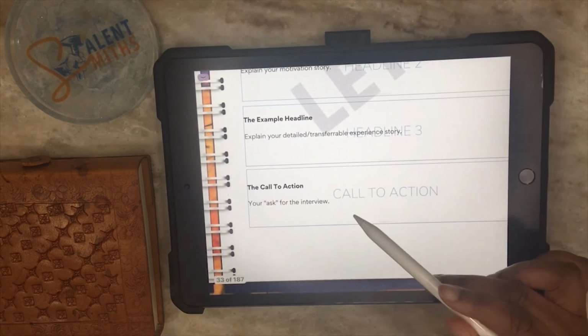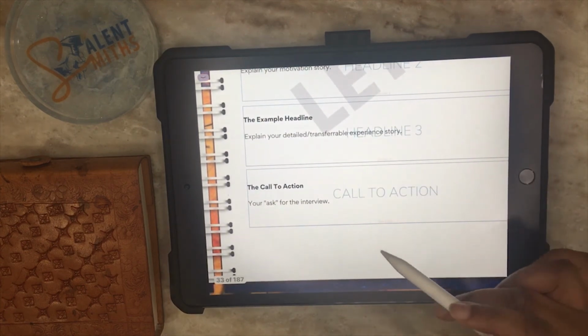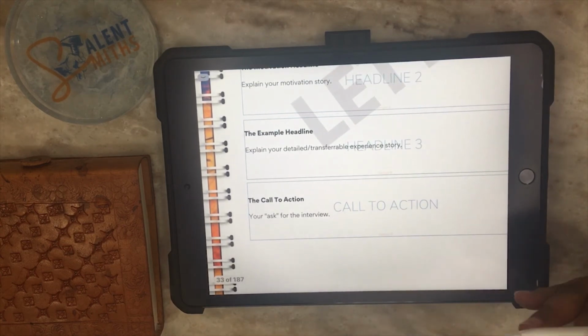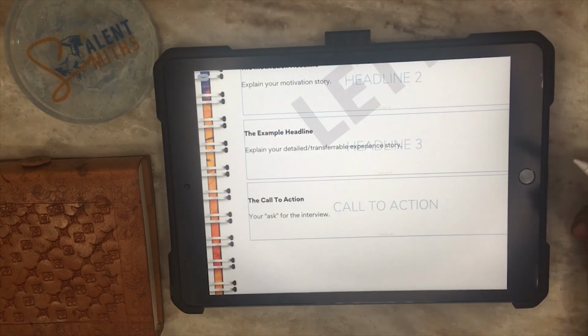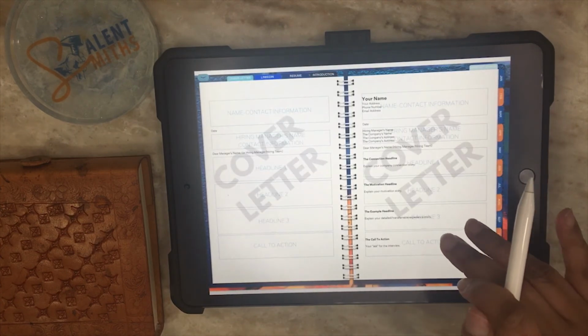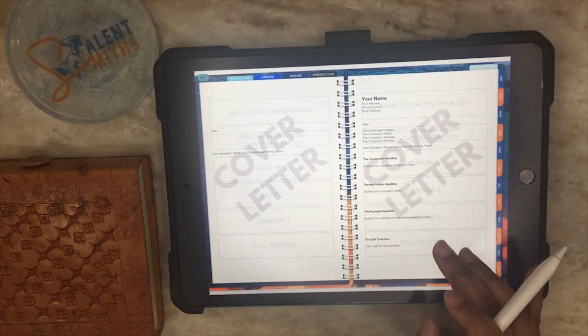And the last paragraph is your call to action paragraph. This is the paragraph where you're actually going to ask them for an interview. You're going to share your contact information so they know exactly how to contact you when they receive your cover letter. When you're doing your cover letter, you want to make sure that it's all aligned to the left.